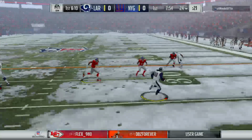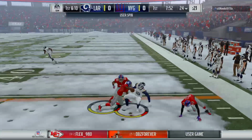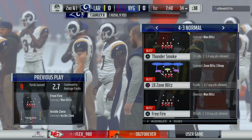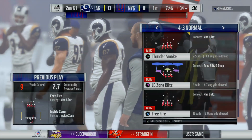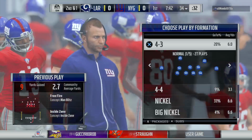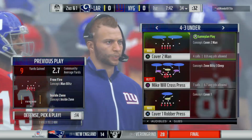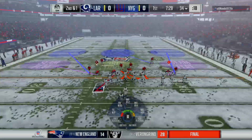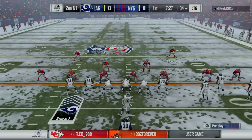Now the first carry here for Todd Gurley. And he'll take this up near the 35, maybe the 34. 9 yards is the pickup there, and they'll have a 2nd and 1. Despite the blitz, they're still able to pick up a nice, solid gain. The disadvantage of blitzing often alters the normal spacing and run fits and leaves creases like they were able to exploit right there.